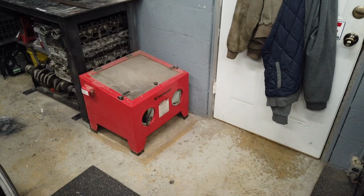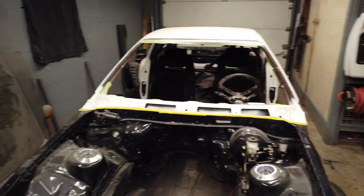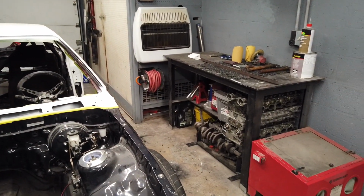I'm not sure yet. So as you can see, I gotta really be careful on how I organize things because I just have such a limited space.